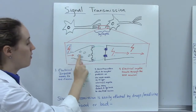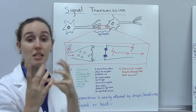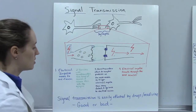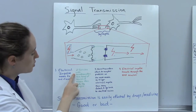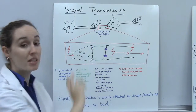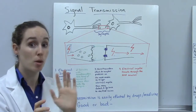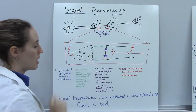As it does that, vesicles, which are just little bubbles in your cells that are full of these chemicals called neurotransmitters, start to move towards the end of the axon terminal. The little bubbles, again, are called vesicles. So vesicles with neurotransmitters will move to the end of the neuron and then release them into the synapse, that space. So now you have all these neurotransmitters, these chemicals that are going to allow a message to jump from one cell to the next. And they are here in the synapse.